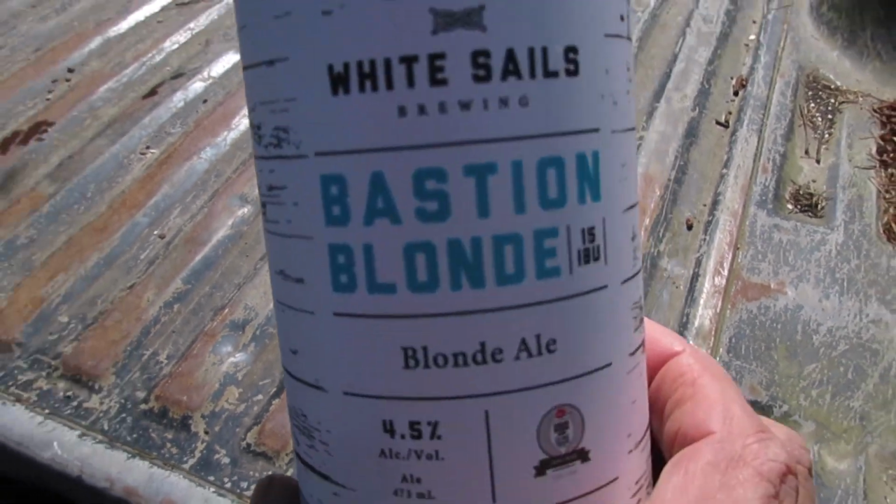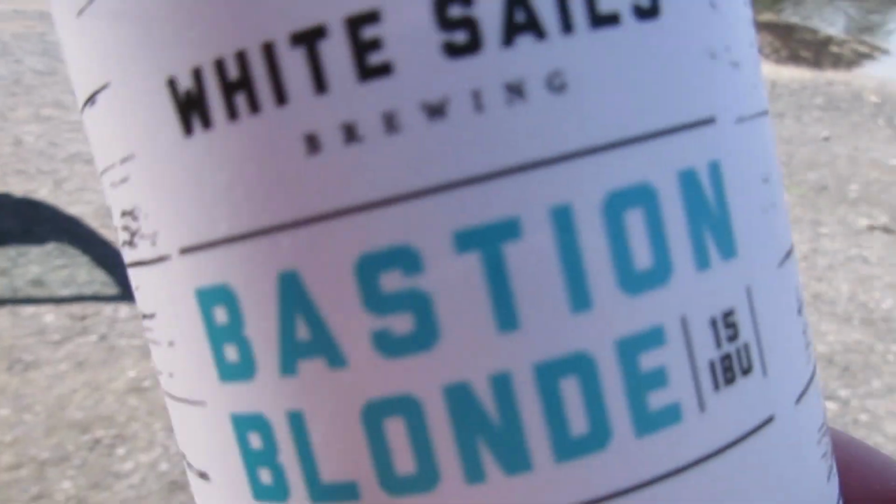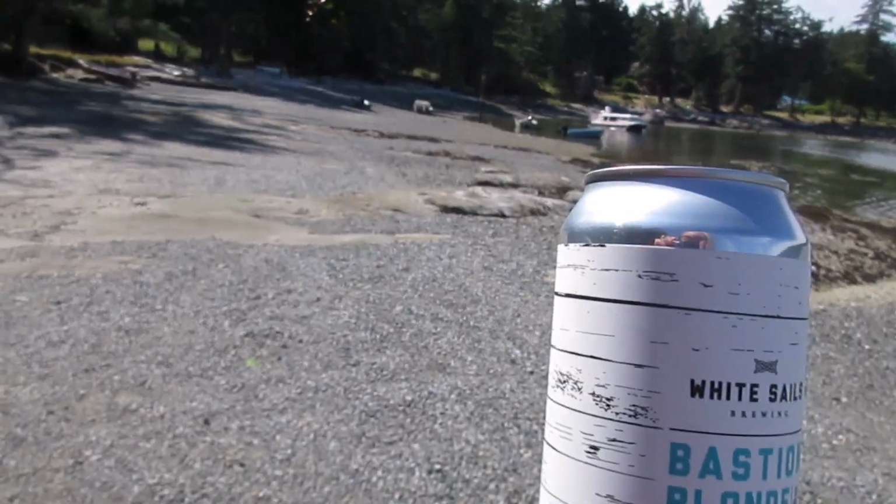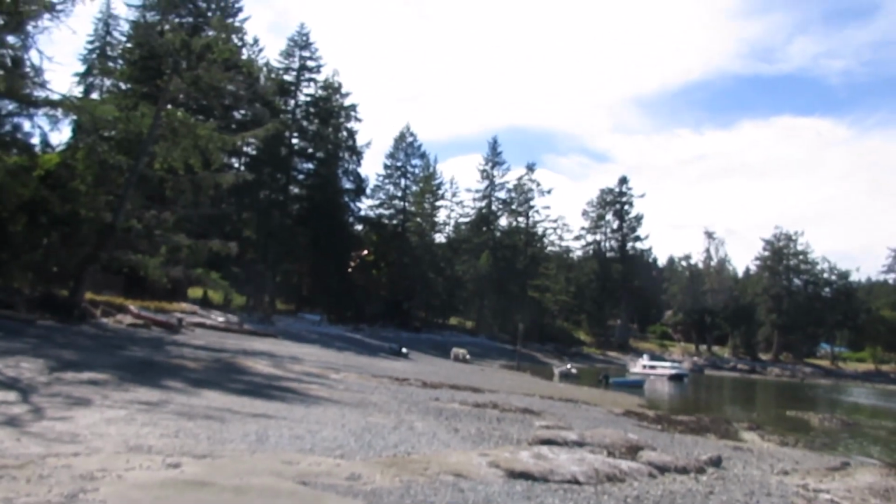So now it's going to be funny. This is a local beer, and it's our reward. We're going to share one. See you at home.